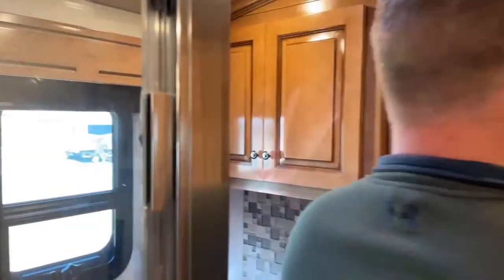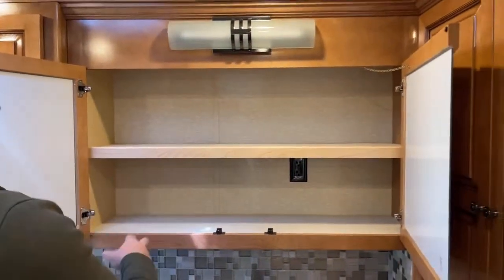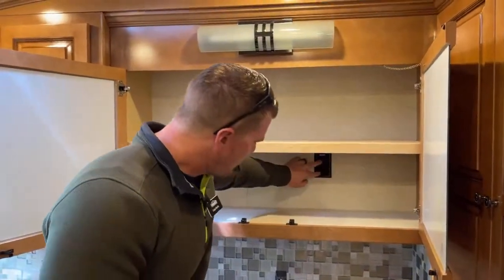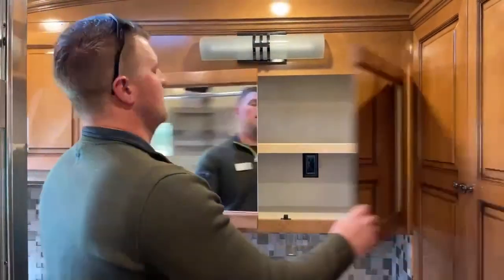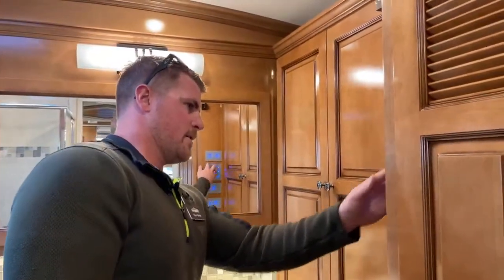Coming into the middle, huge medicine cabinet. You know, medicine, toothbrush, toothpaste, hair dryer, whatever you need, all of that will fit in here, just no problem. We've also got two 110 volt outlets on the back of that cabinet. Get some lights on in here real quick.